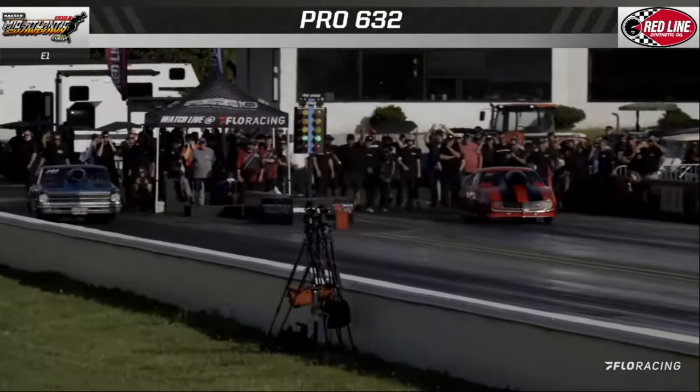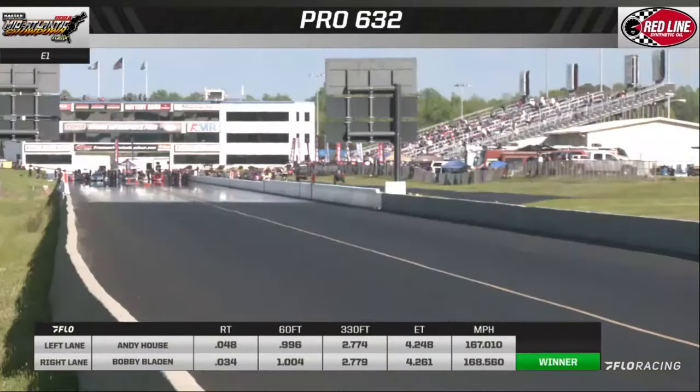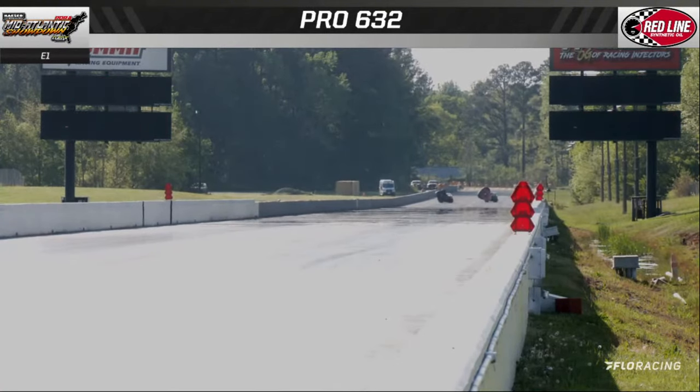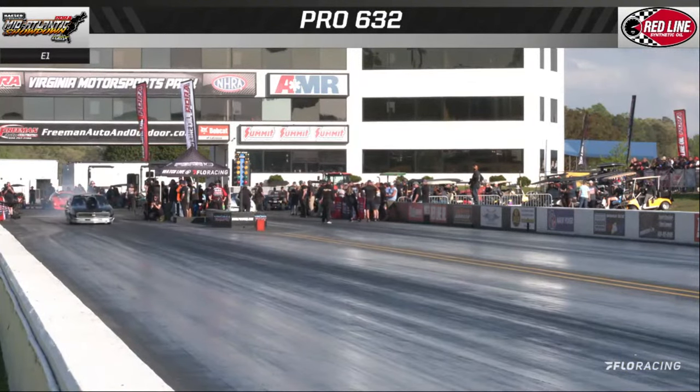First pair in Pro 632 is out of the gate. Doing some driving out there, and at the finish line stripe, give it to Bobby Bladen. Ladies and gentlemen, the margin of victory, 1/1000 of a second. It was on a hole shot. Quicker, but losing, Andy House, 4.248 at 167. He was .048 going by the tree. Bobby had his hands full, but did his job as the driver. .034 and 4.26 at 168. Wow. 1/1000 margin of victory there.